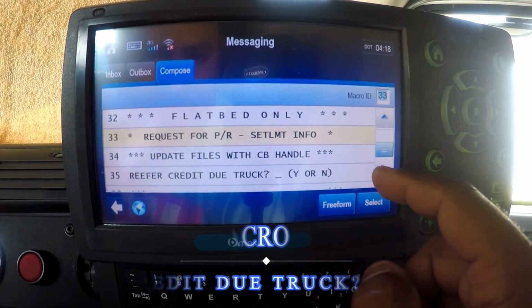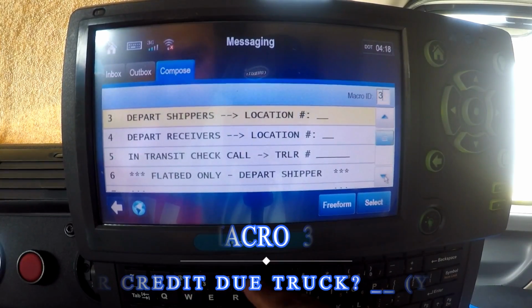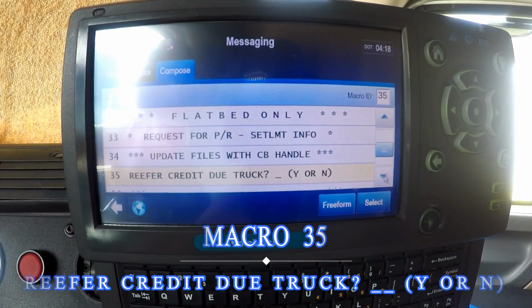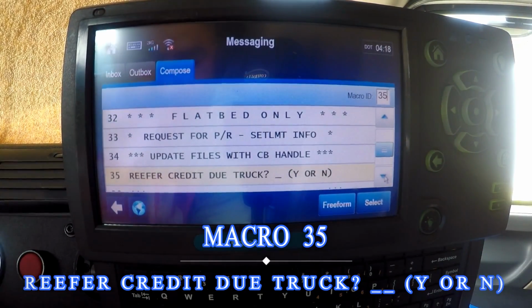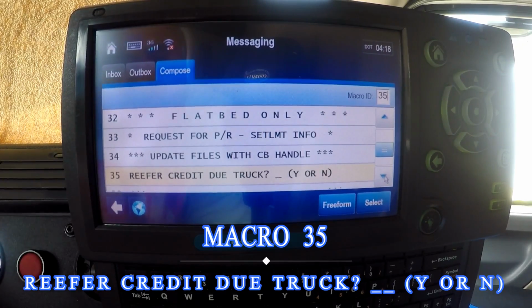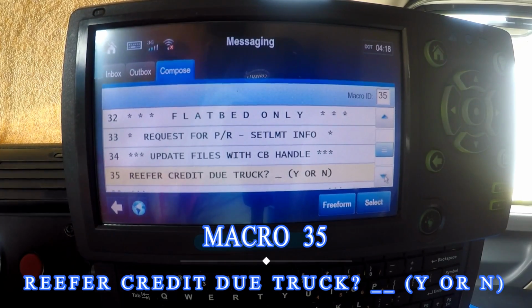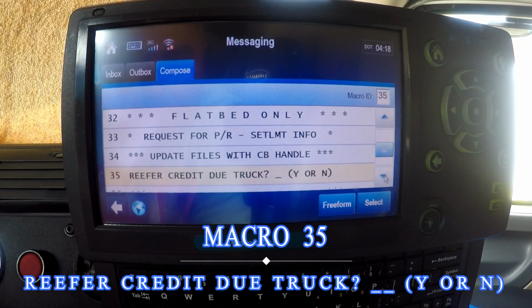Next macro is macro 35. Macro 35 is reefer credit due truck. This is something that you want to be doing anytime you pick up the trailer. It's supposed to be full. If it's not full, get to the nearest truck stop and make sure that you get the reefer credit for that trailer. And whenever you drop the trailer, you want to make sure that it gets dropped full as well.